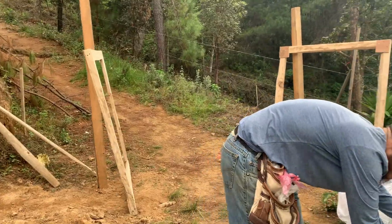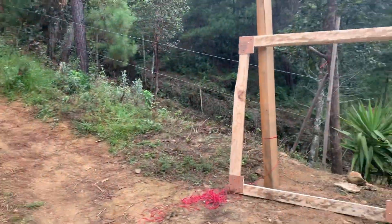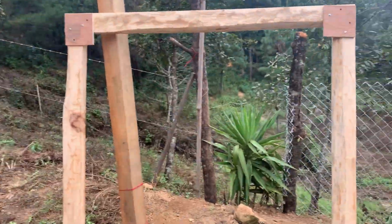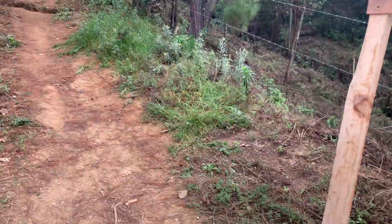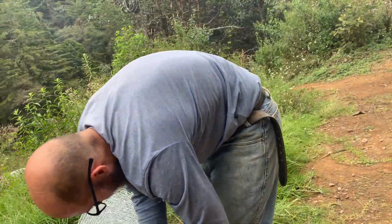So we got our doors ready, door frames. What we're gonna do is put some fencing on them, and that's gonna be the doors, double doors, so that we still have room for a car to come through.